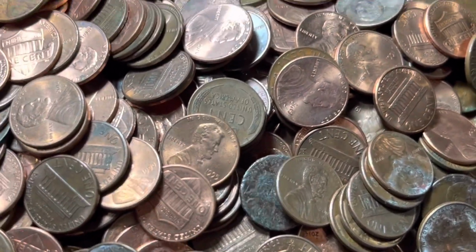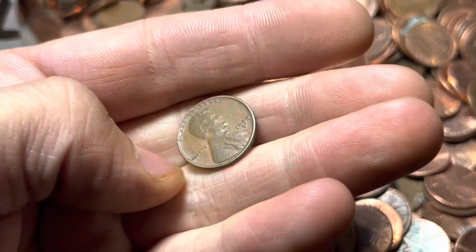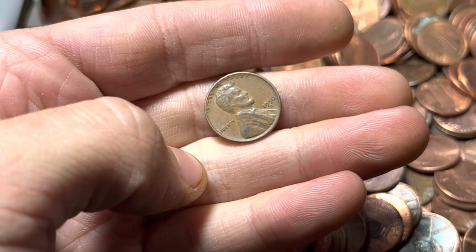We do have another wheat penny here. This doesn't look to be anything special, but we will see. 56 Denver on that one.